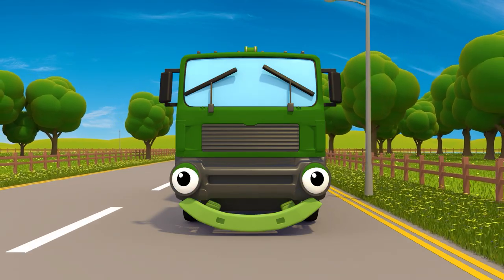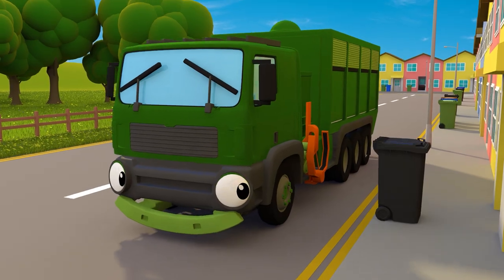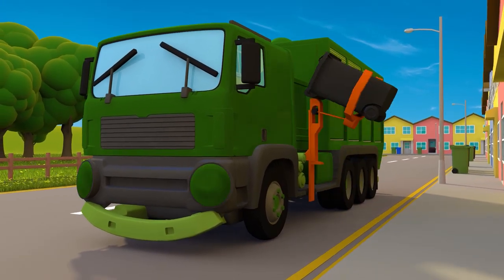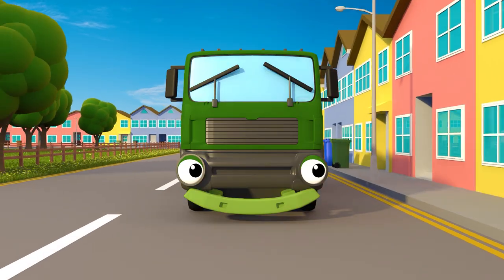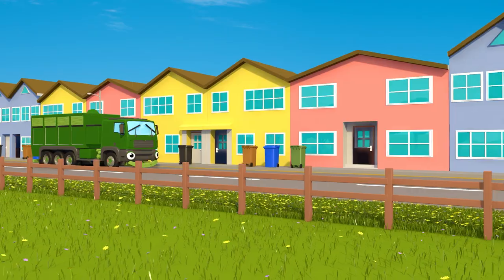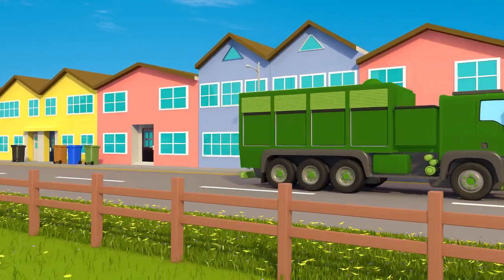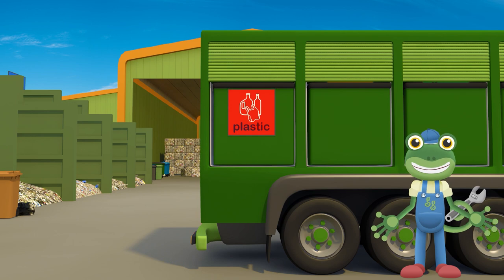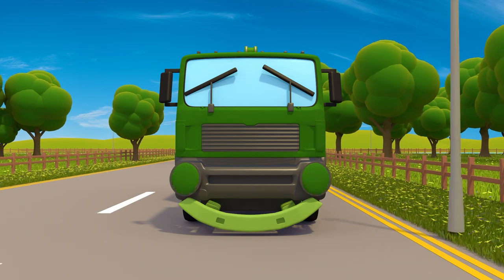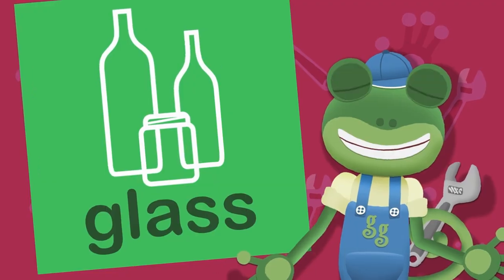Rebecca recycles, she helps us every day, turning old into brand new from the things we throw away. She drives around the town, working all day long, to help us save the planet, so we can get along. Rebecca recycles plastic, metal, glass, paper.